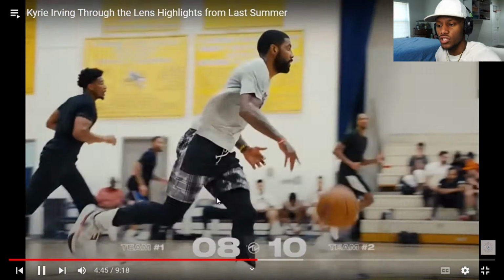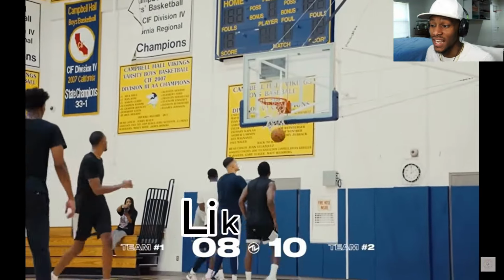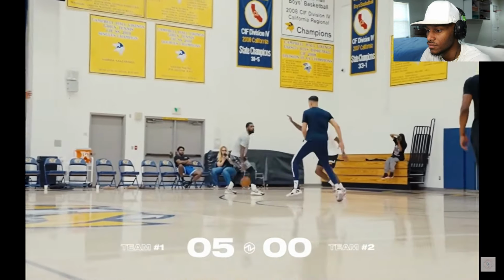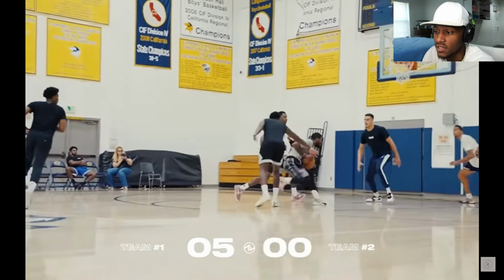Notice the slight push-off to create space. Slight push-off. Something small. Refs can't see it. You know, there's open gym. But he does that in the game. Slight push-off. Go finish. The man is a mad scientist. I'm going to keep saying that.